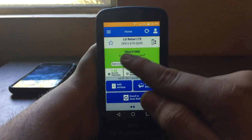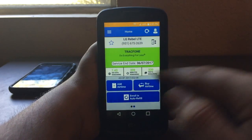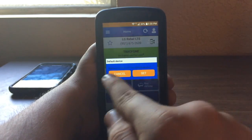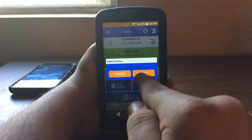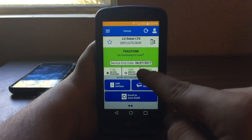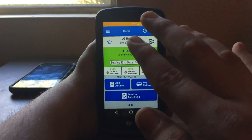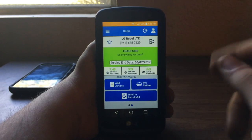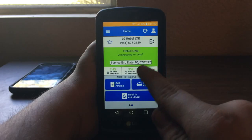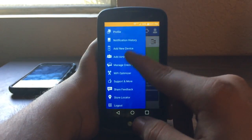That's weird. Yeah, there's my phone number. Please don't call me. But yeah, that's my phone number. And the star up here is if I want to make this the default device. You can't see it, it's in black. It says make LG Rebel LTE the default device. I don't want to. Matter of fact, I've been trying to switch to another device, like deactivate this one and switch to another TracFone, but I haven't been successful. And as you can see here, my service ends 6/7/2017.